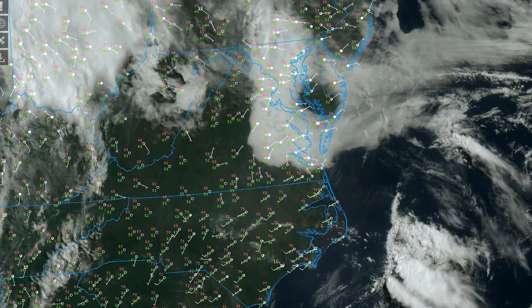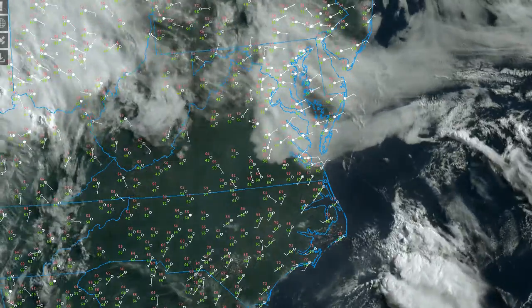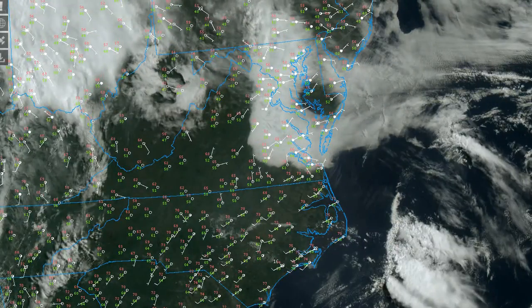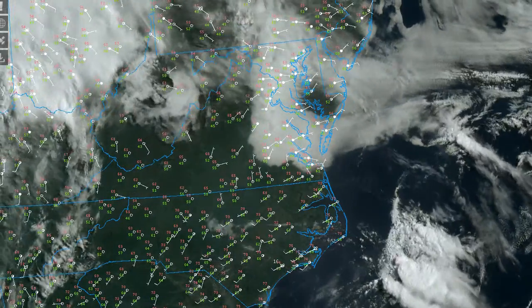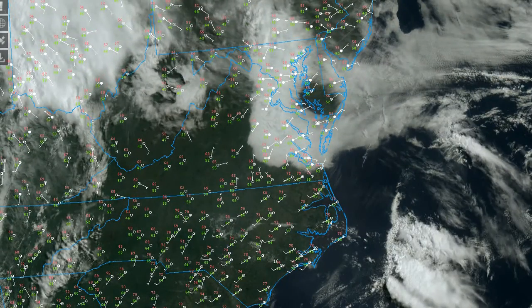But otherwise, we can see those gusty winds throughout the region, again around 15 to 20 knots, but we do not expect to see a wind advisory as we continue throughout the day today.